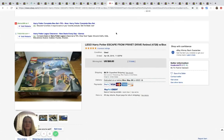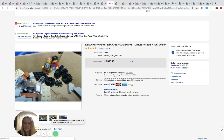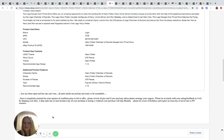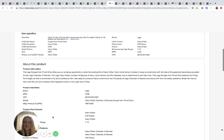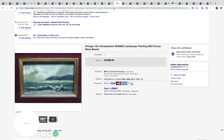Lego Harry Potter. This is retired. It is used. This came from a Facebook group page. He bought it for $3 and it sold for $50 plus shipping. So let's see here. You can see, I don't know if all the pieces are there, I don't know if it's complete or not. Box has been taped and has rips and wear. All parts inside are pristine and ready to be assembled. So I'm guessing it's all there. I wouldn't want to count the pieces. Actually, that one's not too bad. It's only 278. Some of them are huge, like thousands.